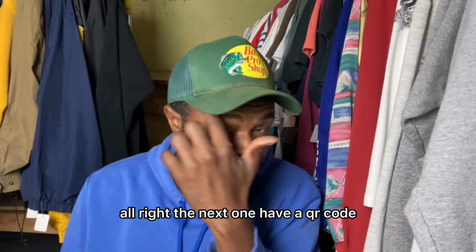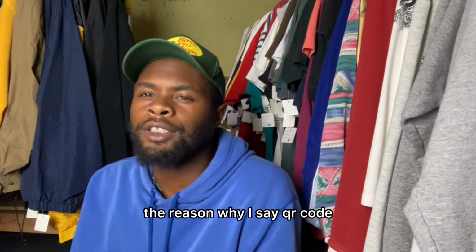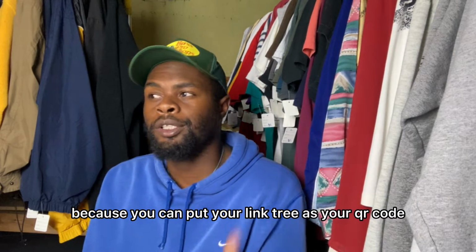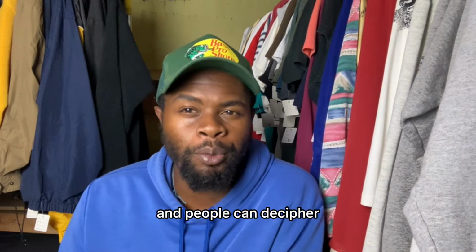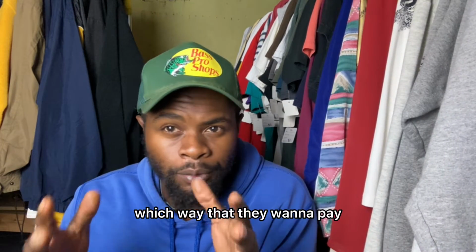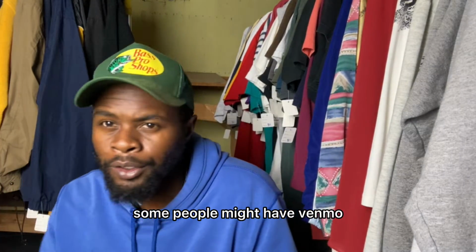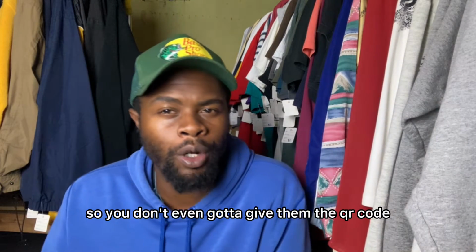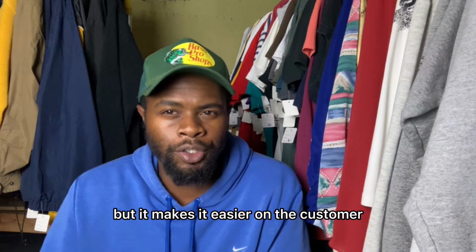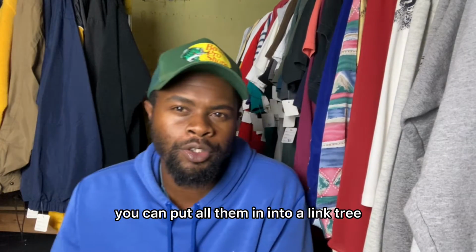All right, the next one: have a QR code. The reason I say a QR code is that you can put your LinkTree as your QR code, and people can decide which way they want to pay, because some people might have PayPal, some might have Venmo, some might have cash, you know what I mean? So you don't even have to give them the QR code, but it makes it easier on the customer. Some might have Cash App. You can put all of them into a LinkTree.